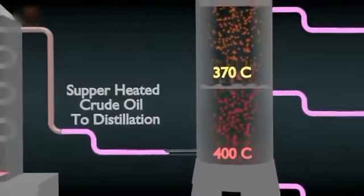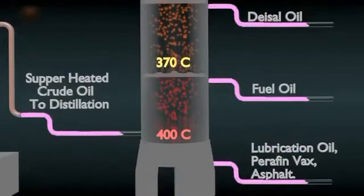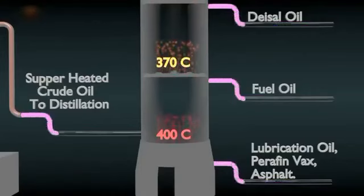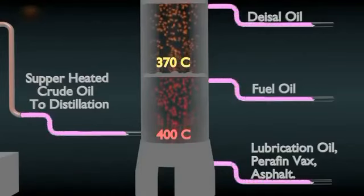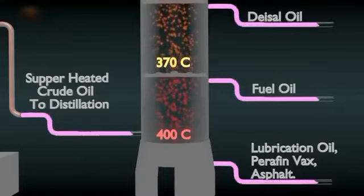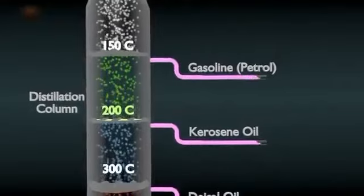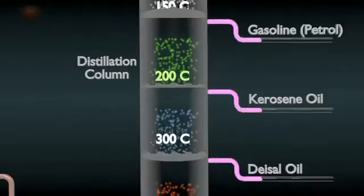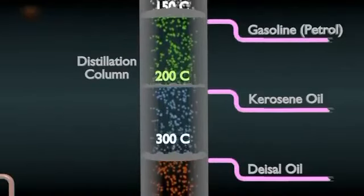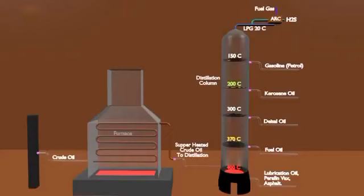The feed section is the hottest point in the distillation tower and can reach as high as 400 degrees C. Components that are still liquid at this elevated temperature become the tower's bottom product. Components that are in vapor form rise up the tower through a series of distillation stages. The temperature decreases as the vapors rise through the tower and the components condense.